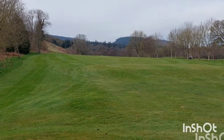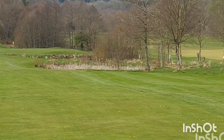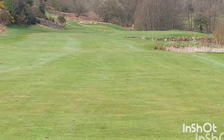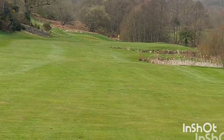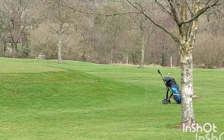Still fraught with danger. And this is a look down the 12th fairway. Right hand side's the water, going in and out, so it's very, very dangerous. It's even more dangerous if you're not in the fairway or you're way out right. Look where my bag is out there.